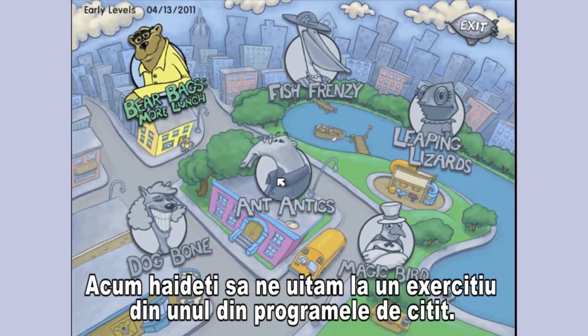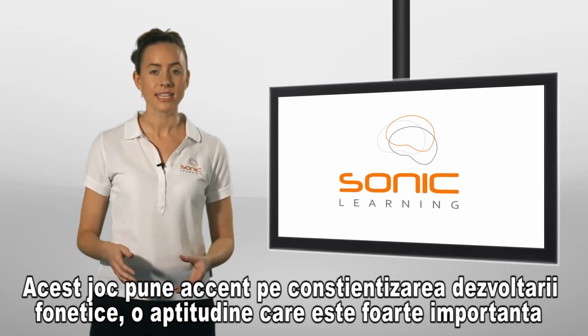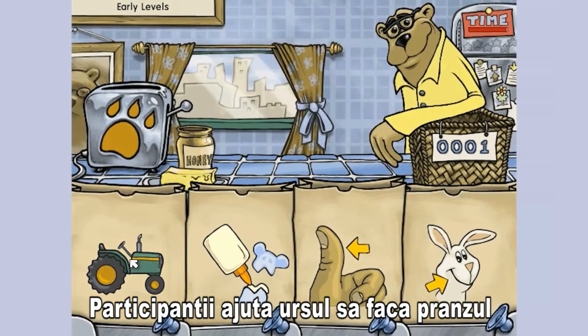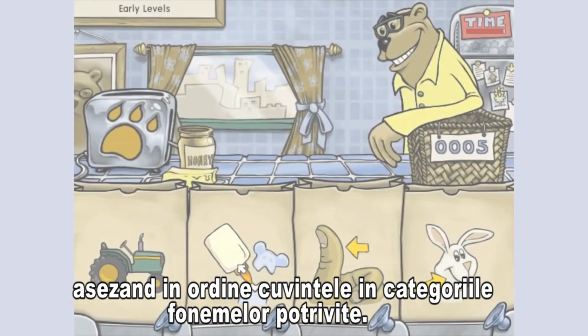Now let's take a look at an exercise from one of the reading programs. This game works on developing phonemic awareness, a skill that is very important for learning to read. Participants help the bear to make lunch by sorting the words into the appropriate phoneme-based categories.